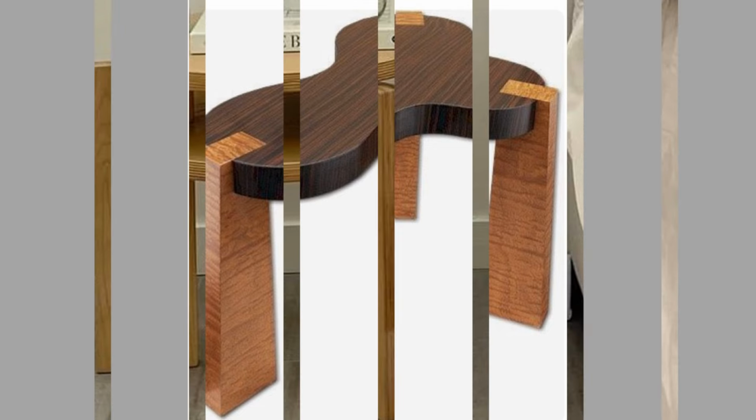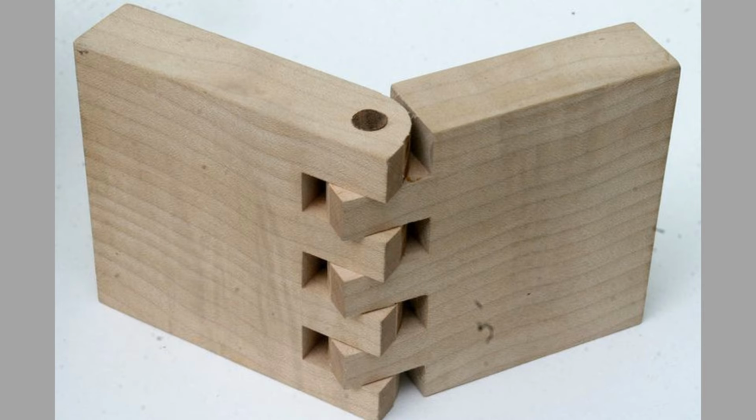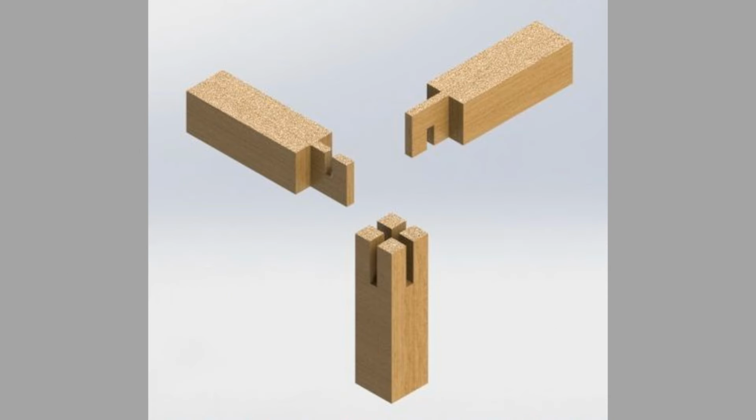Incorporating Japanese joinery into one's woodworking repertoire can also have a profound impact on personal satisfaction and fulfillment. The act of mastering complex techniques and creating beautiful, functional items brings a sense of pride that is hard to replicate. Each joint cut and each piece assembled represents a step in the artisan's journey, culminating in a tangible expression of their skills and dedication. This sense of accomplishment can be deeply gratifying, reinforcing the value of craftsmanship and the importance of preserving traditional techniques.